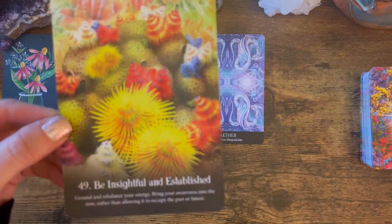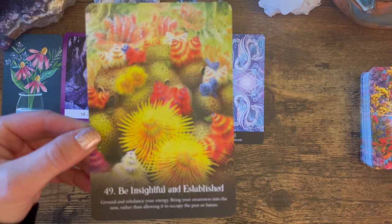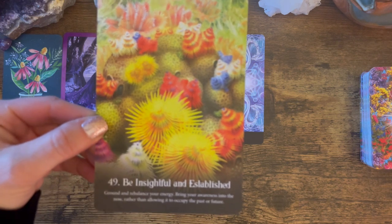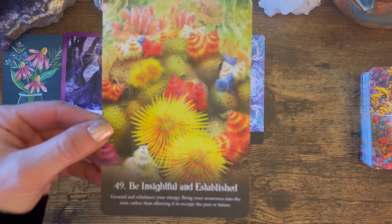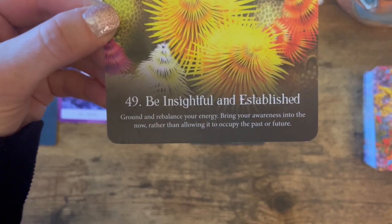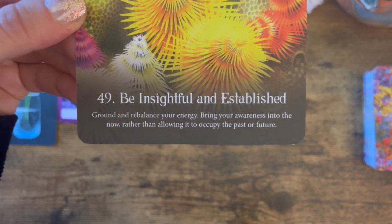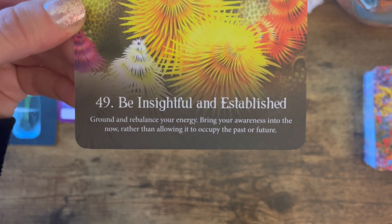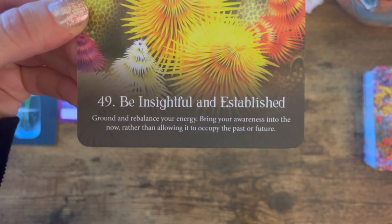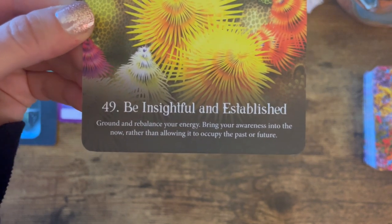Okay. It says in the number 49, be insightful and established. Ground and rebalance your energy. Bring your awareness into the now. Can you see this? Again, the autofocus not really working so well today. It says, be insightful and established, ground and rebalance your energy, bring your awareness into the now rather than allowing it to occupy the past or future.